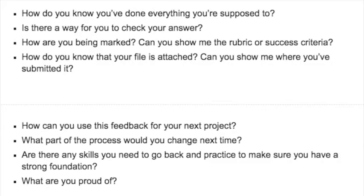Fine. If you know that your student is having trouble submitting work, you can ask them, can you show me where you are supposed to hand in this assignment? How will you know that this is done? Can you check to see that your file is attached?